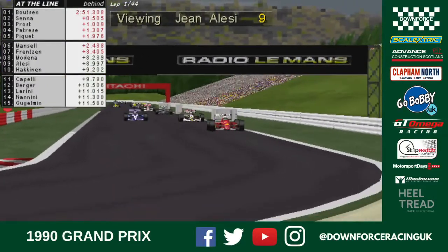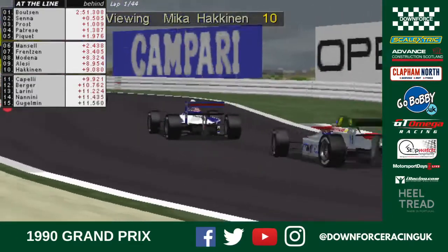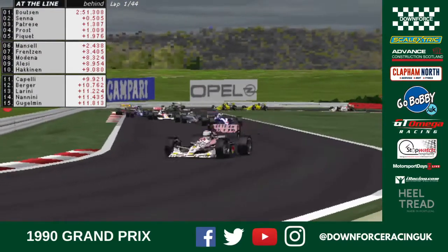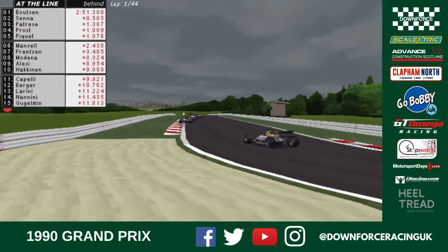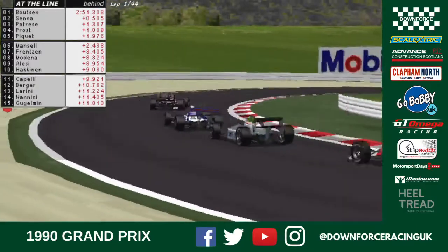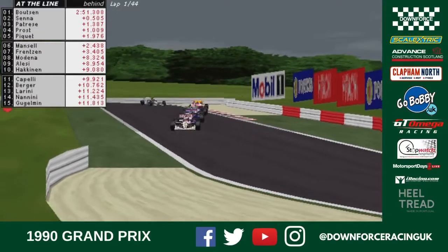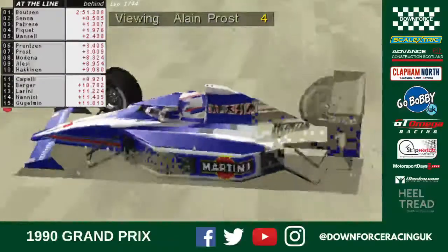Here's Alesi. He's slipped out behind Modena now. And Hakkinen tries to get by. And Hakkinen can't get through. So the battle here is raging as Berger can't quite find a way through. Berger's really struggling on his return to Formula One, having had his three-race ban from Silverstone, Hockenheim, and the Hungaroring. He's not finding... Oh, Prost has had a big accident!